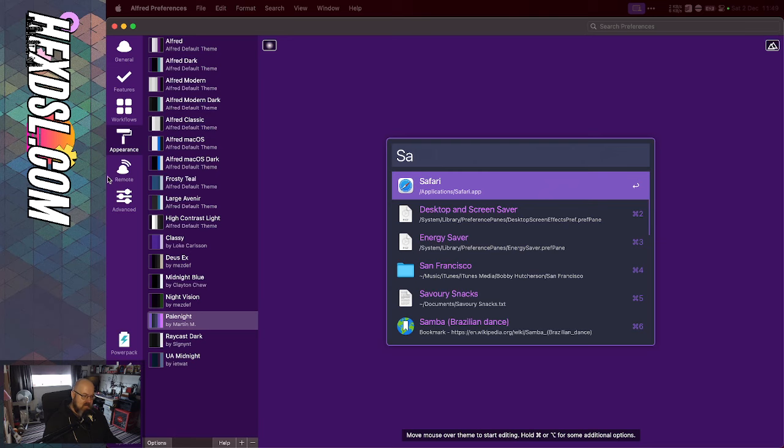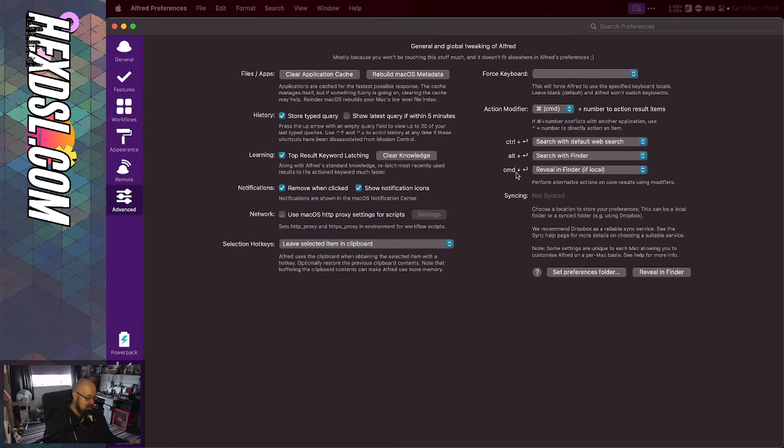And also you've got appearances, so you can do custom appearances. There's this remote thing, so Android or iOS can send remote commands to Alfred. I have no reason to use that ever. And then there's an advanced option here, which gives some options.